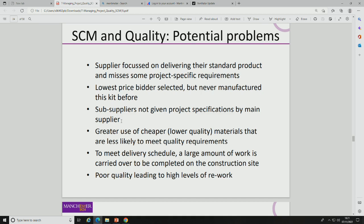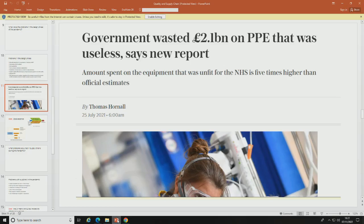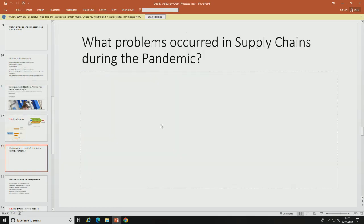And often you can get your contractor complaining about the subcontractors not doing their job. We've had problems with Apple, haven't we? Not having visibility of their tier three suppliers in terms of social responsibility. There are people being exploited in sub-suppliers, sub-subcontractors, which aren't visible from the main customer supplier management team. And that causes tremendous problems in terms of goodwill and reputation, for instance. But anyway, if you get poor quality, it will lead to rework, which comes round to my next question.